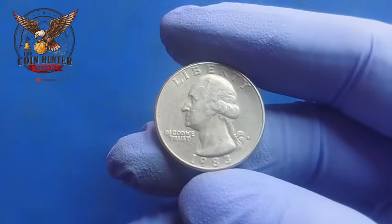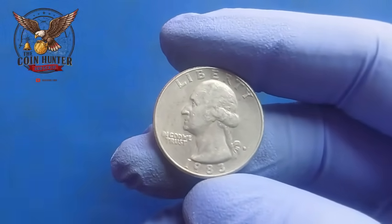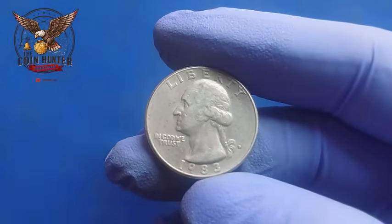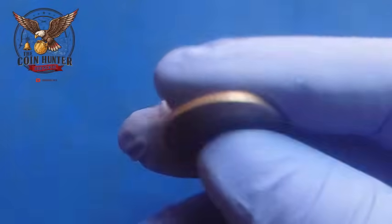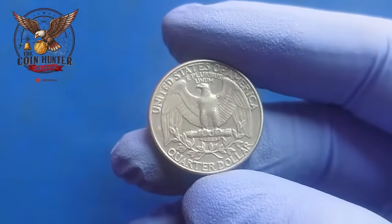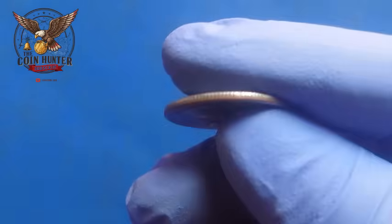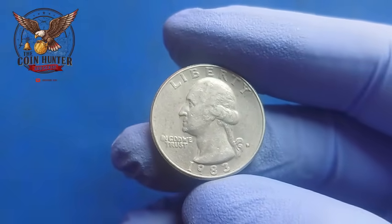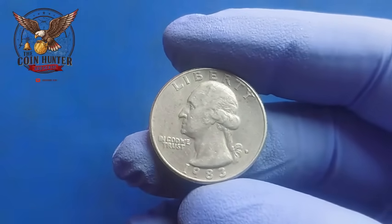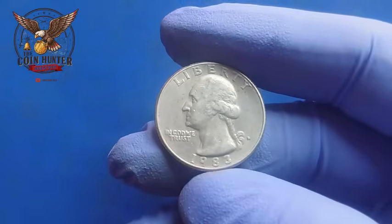When auction day arrived, the room was packed with dealers, collectors, and representatives from museums and institutions. Bidding opened at $500,000 and immediately jumped to $2 million as serious players entered the fray. Then the price climbed steadily. $5 million, $10 million, $20 million, $40 million. And the excitement in the room was palpable as everyone realized they were witnessing numismatic history being made.